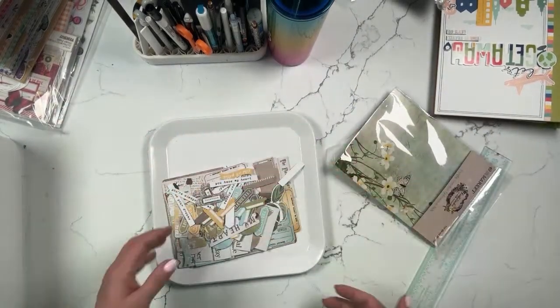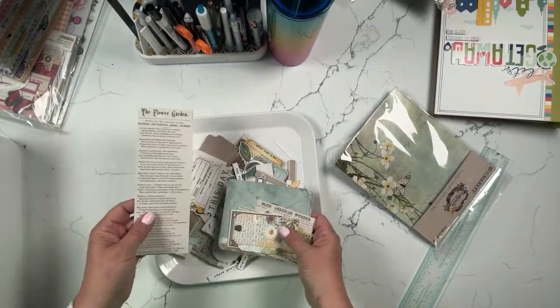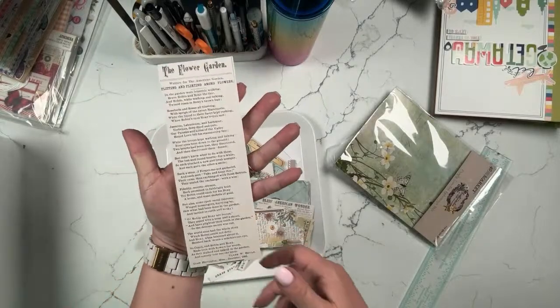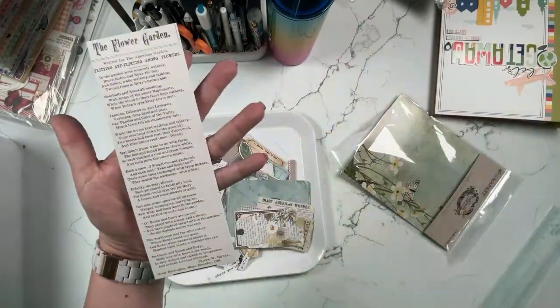There's lots of pieces in them. And the scale on the pieces, look at these. I mean, look at that. That is, well, let's just see. That is going to be about 8 inches.